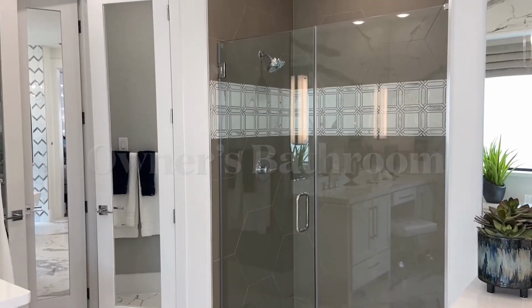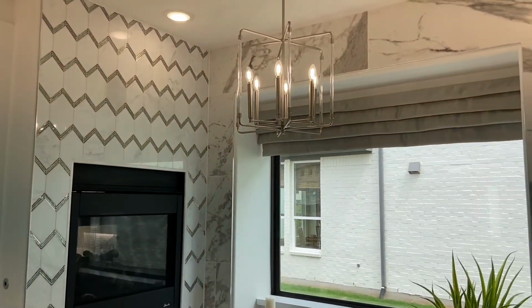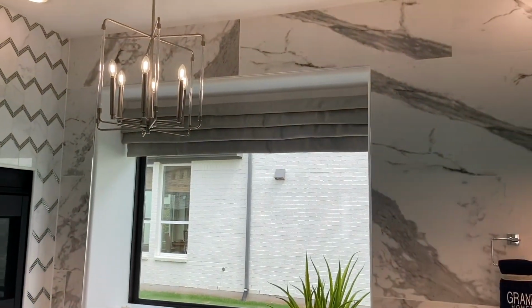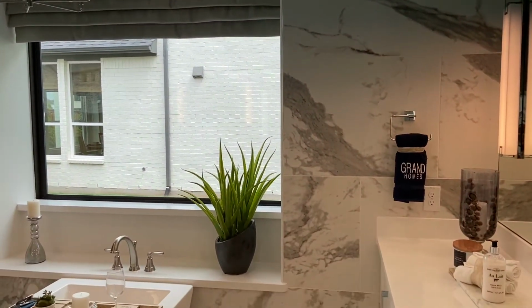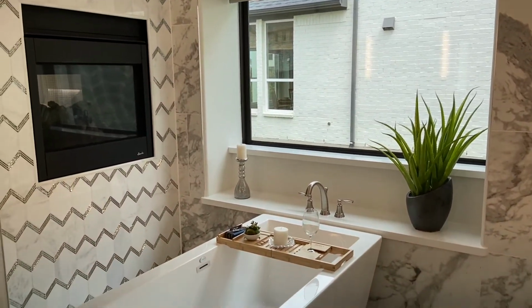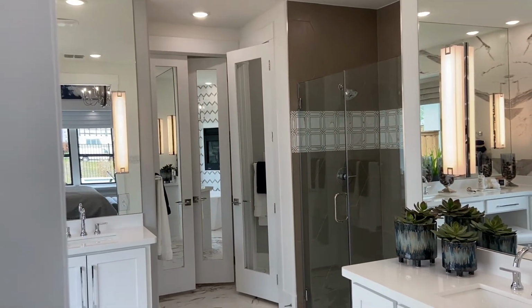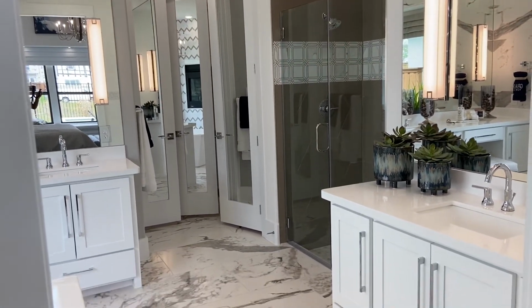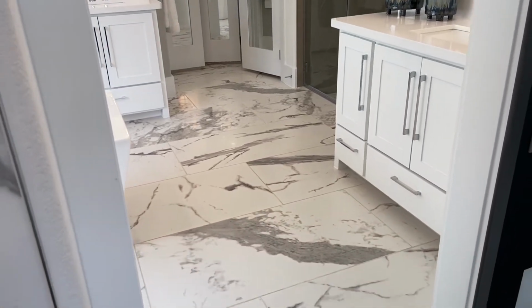Equally as beautiful, you'll love this beautiful owner's restroom. His and her sinks, beautiful marble detailing throughout, and a freestanding tub that is to die for. I love the fireplace that can be used in both the owner's bedroom and restroom. I love the frameless shower as well, and the beautiful marble detailing throughout the flooring.